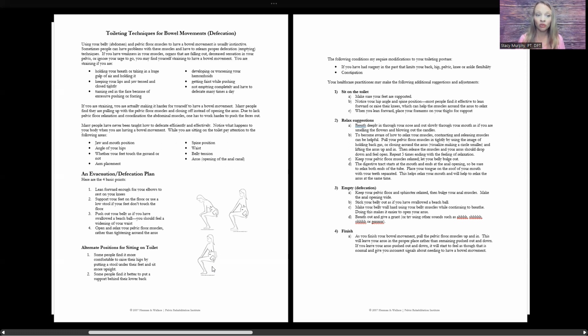Some people find it more comfortable to raise their hips by putting on the stool and sitting more upright. I still like people to play around with it. It's hard for me without meeting someone to look at their sitting posture and think about how the poop is going to exit their body. So think about if you've had some medical complications that may have changed your posture.